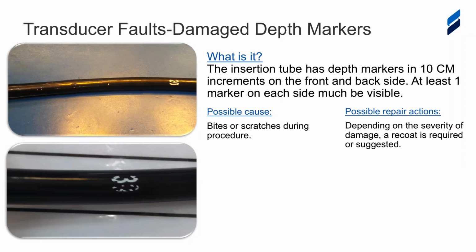Depth markers. We can see here they're worn off. The 30 is missing entirely almost, and the 20 marker is falling away. This can be from bites or scratches during the procedure, but also just wear and tear, or too strong of a solution during cleaning.